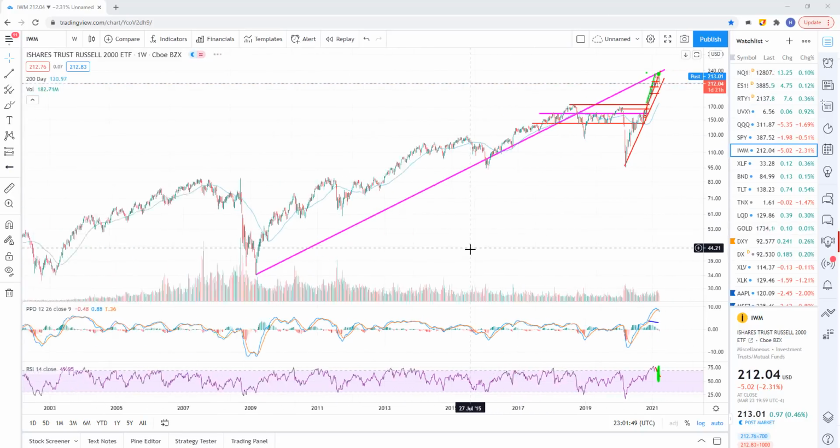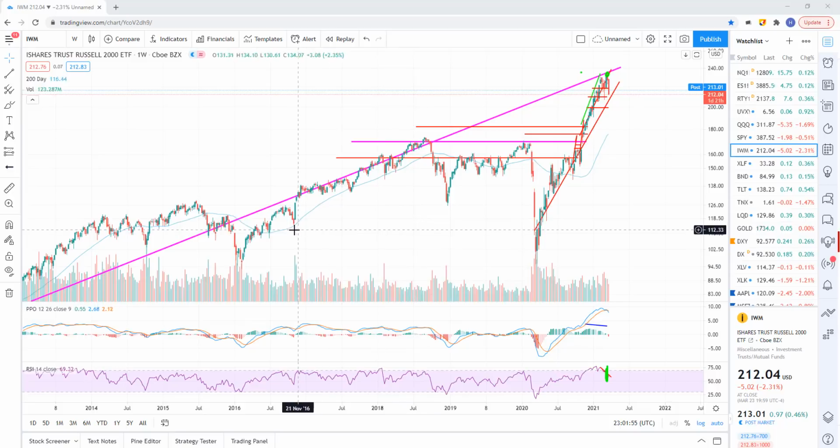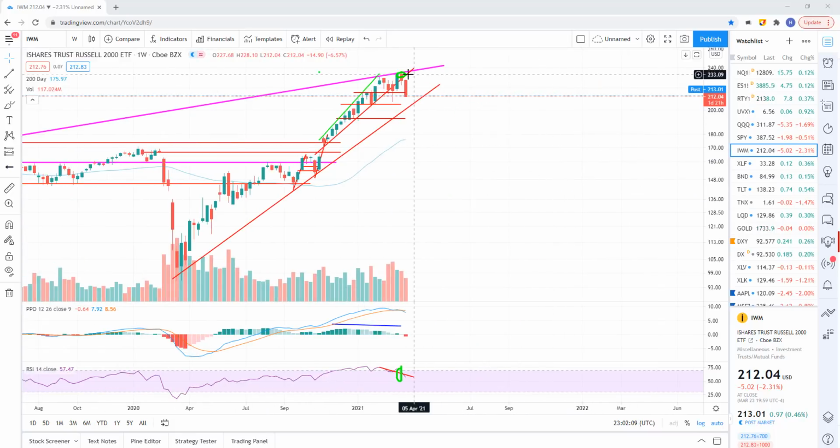Flipping back to the IWM, just as further follow-up to the analysis here. This is a weekly chart, and just to give you the bigger picture, here's your 2009 lows. You've been walking up this trend line for 10, 12 years, and here's how it held support all through here. Held support multiple times on this chart. Broke support, and then we did a full back test. All right, so that is the area where it should get rejected.